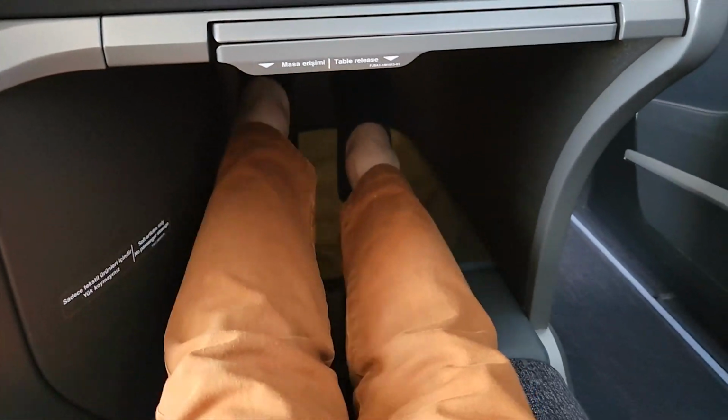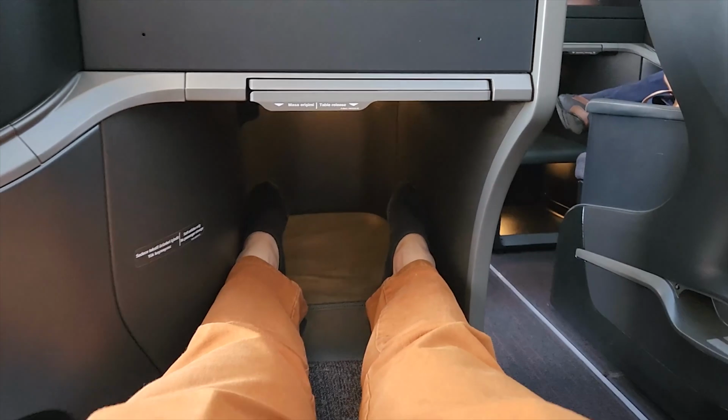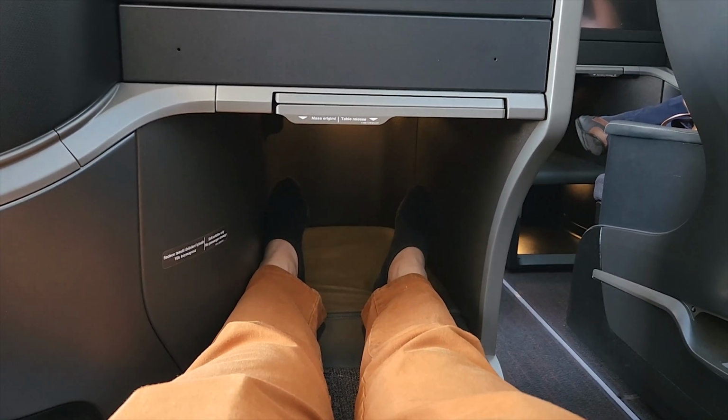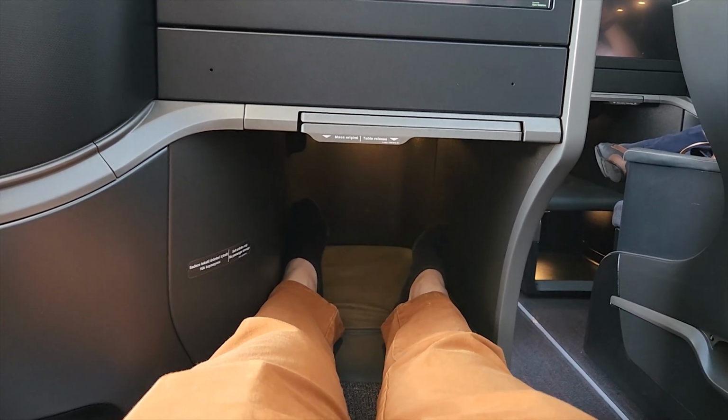Alright, so I'm lying down now and this is how much leg room I have. The extra amount of leg room, it's insanely good. Wow. But then again, I'm 171 centimeters, so obviously, if I'm taller, it might not be good. Unfortunately, it's a little bit disappointing they have this dust there. So that's something they have to check on.